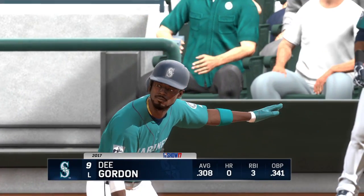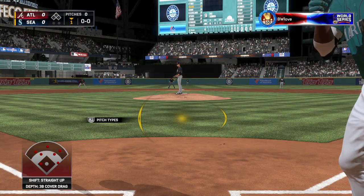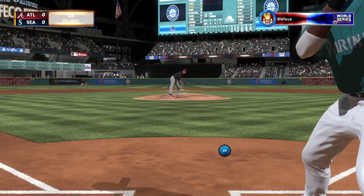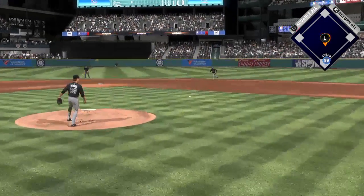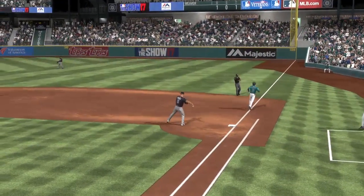Here's D. Gordon now. He'll lead things off here in the bottom half of the first. Leading off for the Mariners, center fielder, D. Gordon. Now a first pitch changeup here. Too far inside. It's 1-0. Here comes the 1-0. Now a changeup is bounced to second. Albitz is right there. 1 away.